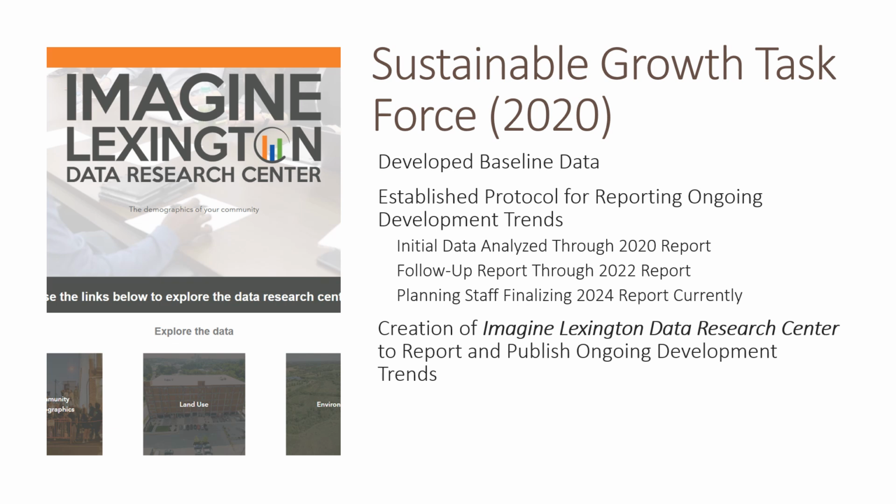In 2020, the Sustainable Growth Task Force was established. This group specifically recognized the need for greater information regarding the availability of land within Lexington. The initial report provided a baseline of information regarding development in the community and vacancy of land through 2020. The report was updated by a consultant reporting through 2022.